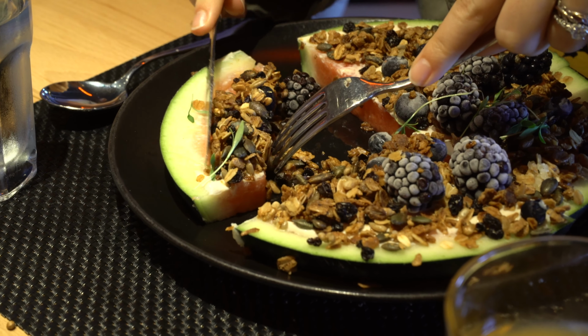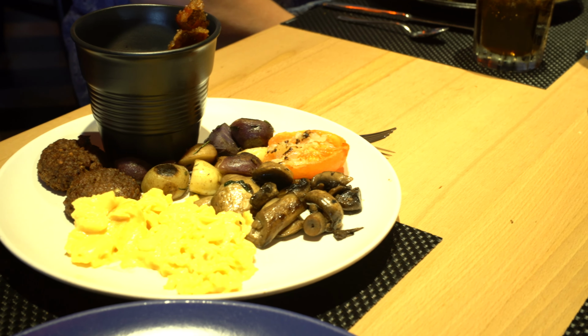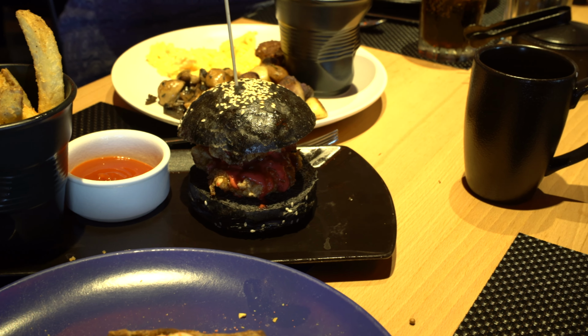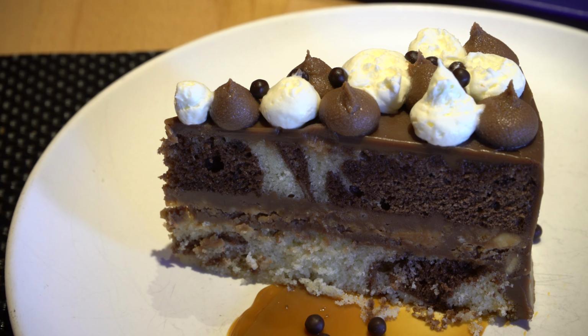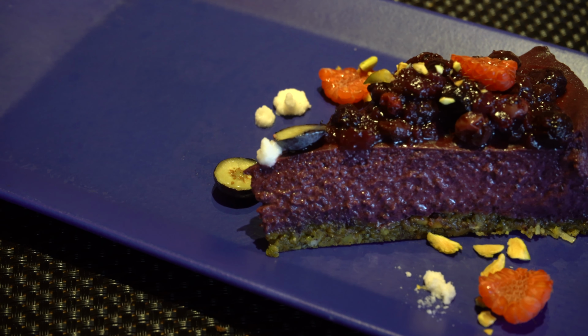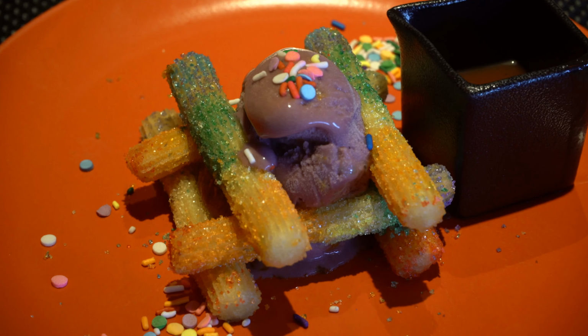Yeah, it's good. So we just got done with our feast at Razzle Dazzle, and we had the watermelon, the gazpacho, avocado toast, the buckwheat waffle, Razzle breakfast, chicken sandwich, and a frittata. And we got all 3 of their dessert options. It was delicious. One of them was a chocolate cake, and then a green tea and berry green tea cheesecake, and then churros with ube ice cream.